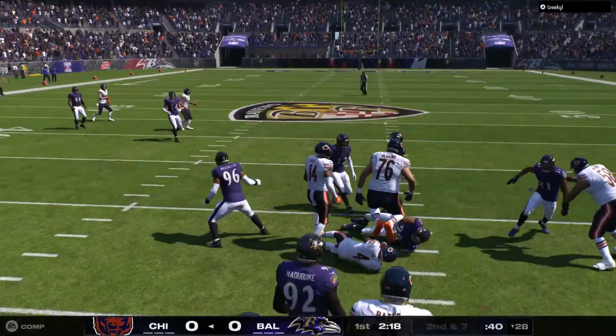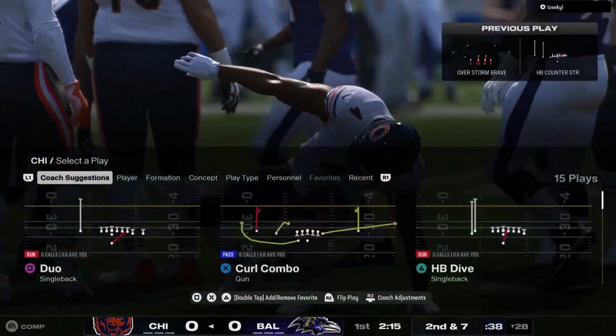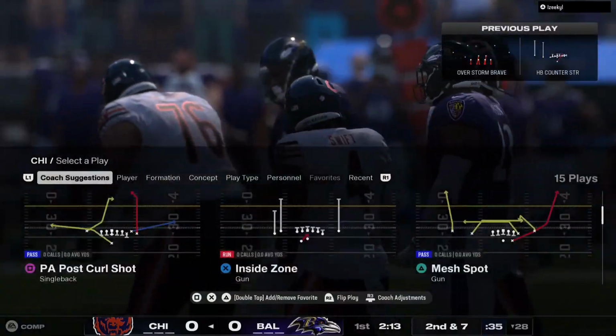First carry for DeAndre Swift. And not a whole lot of room to operate there on the first down run. He gets maybe 3.